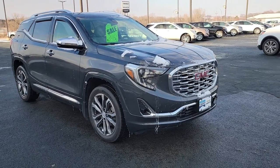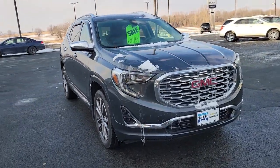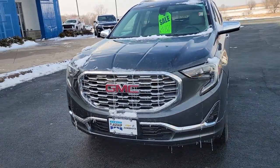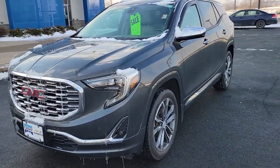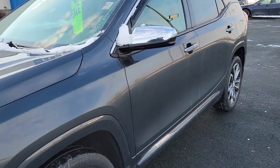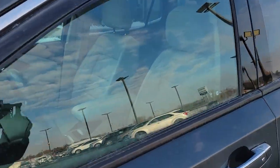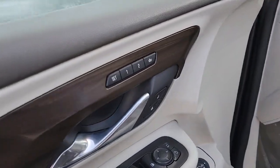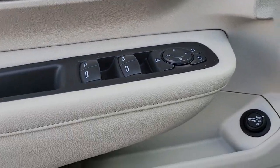Get a feel for the 2018 GMC Terrain. Make the most of every drive when you travel in modern style and comfort. Sculpted lines and a quiet cabin soothe your mind, while the latest safety and infotainment tech keeps you secure, focused, and entertained. All you need to do is relax and enjoy the ride.